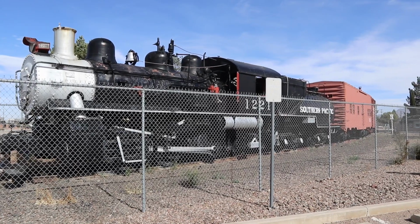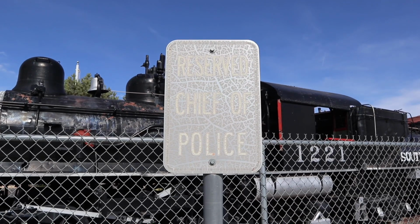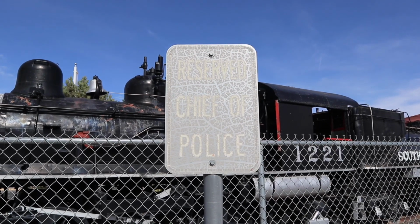No, this train's not reserved for the chief of police. It's because I'm in the parking lot next to the building, the police station. You may have been confused by that. The chief of police is not going to be driving this locomotive.